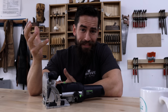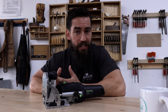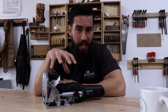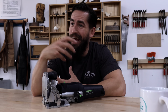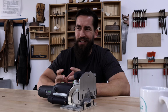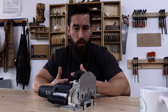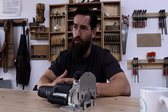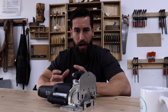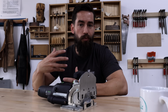Since we've already got the Domino out, and it is probably Festool's most well-known piece of equipment, let's start with the Domino. What it does, why it does it, how we can replace it with a different thing. What this machine essentially does is cut a slot in a piece of wood in order to allow you to insert what's called a floating tenon. Now, a floating tenon is really nothing more than a glorified dowel. It's a flat piece of wood with 2 rounded edges that fits into a routed slot.